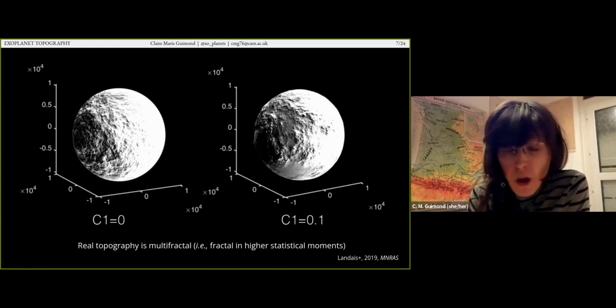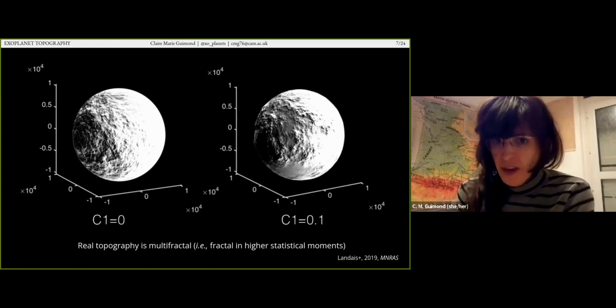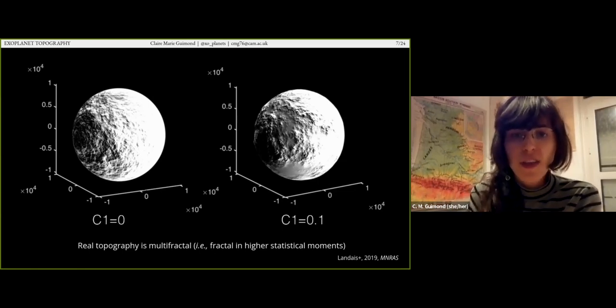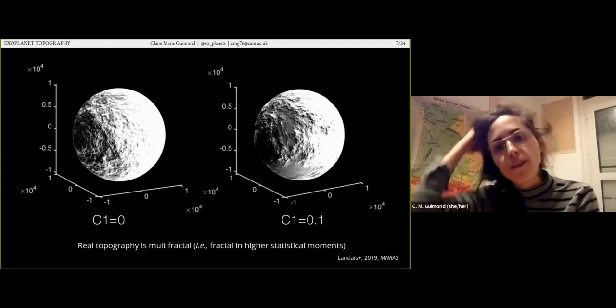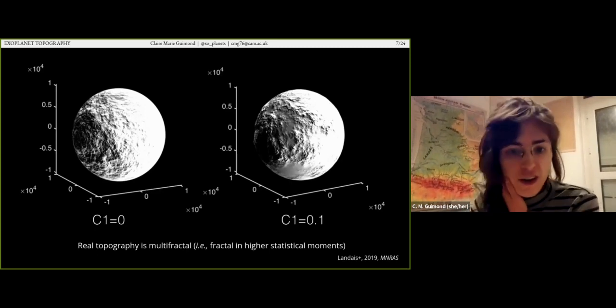It's pretty well described actually by something a bit more mathematically scary called a multifractal. And this just means that your planet can, in effect, have some regions that are plains and some regions that are more rough, but still be described by this unified statistics. So the statistics are not spatially homogeneous.